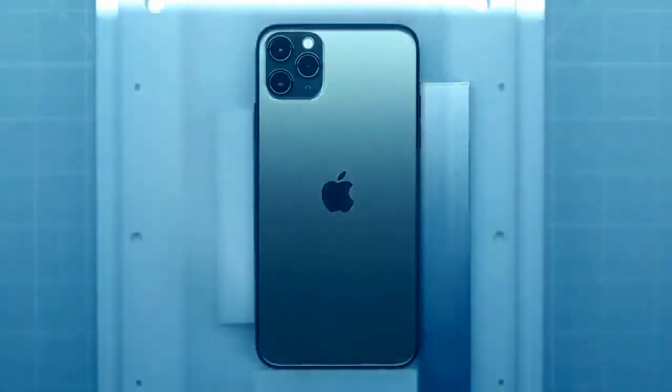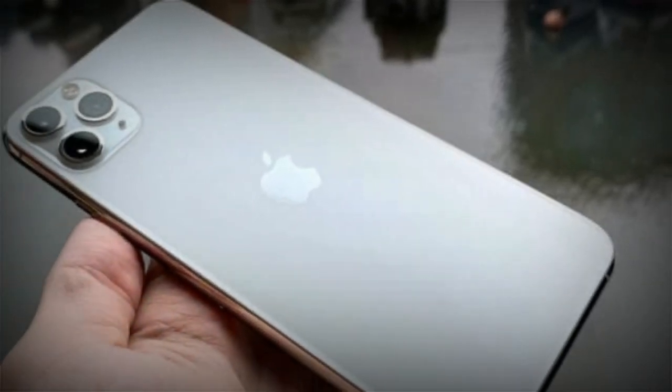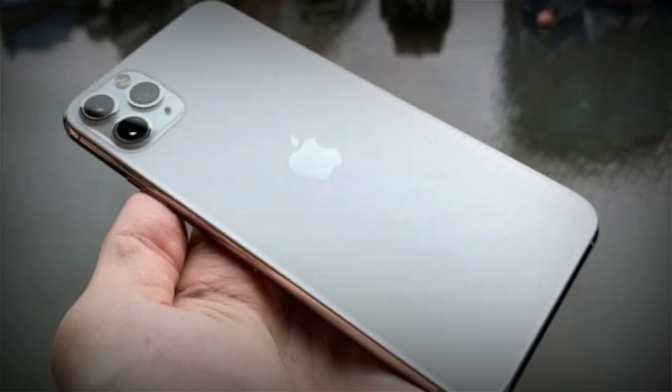It seems appealing. Bionic is what makes the phone work. The 11th generation iPhones will benefit from this chip. The phone's 3/4 GB of RAM make it a high-end model.